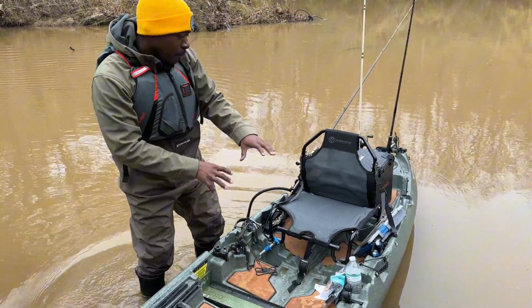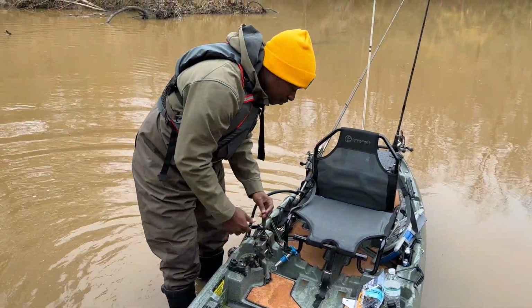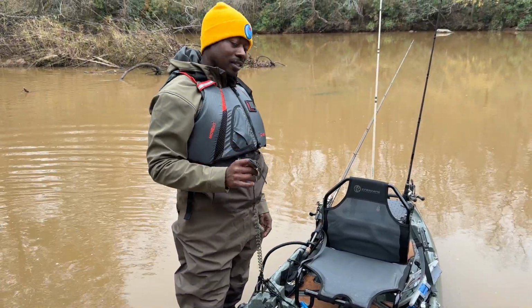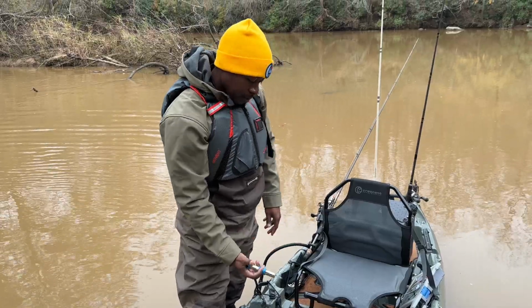Next, guys, this is where I keep all my accessories at. I have the Jack Gadget phone holder right here and the rod strap. I lost the phone on the river, had to figure out how to get back home. Don't be like me, get one of these. It's a life changer.